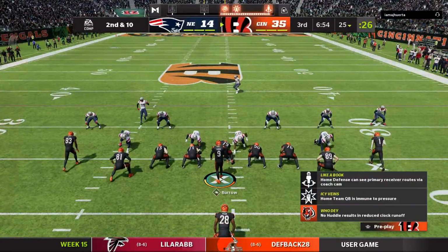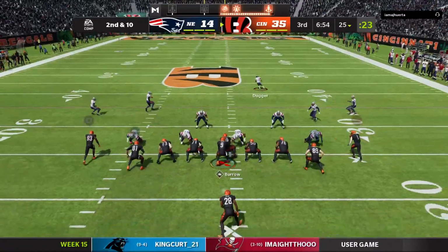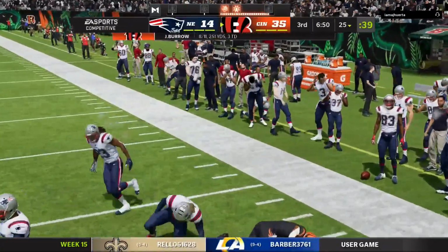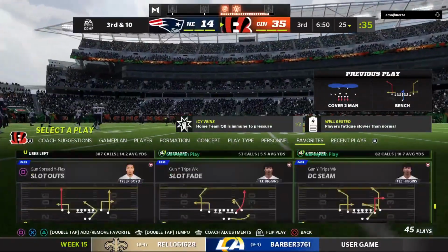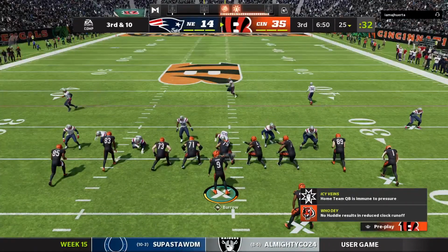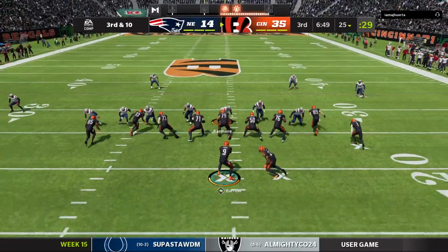An incomplete pass leads to 2nd and 10 from the 25. Here's Burrow. And this one incomplete. Too much contact to hold on to that one, and it's 3rd down. Oftentimes when you're losing a game and the team's still throwing with this kind of a lead, you start playing a little more physically. And they took that opportunity right there to be extremely physical and force that incompletion.